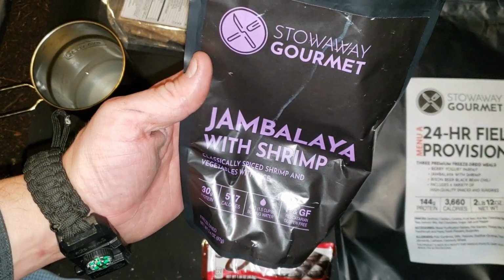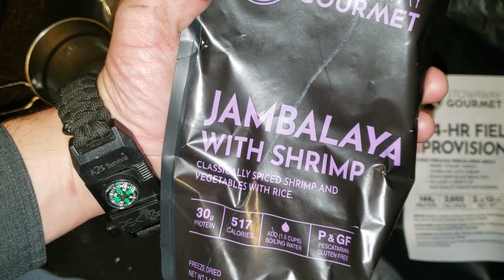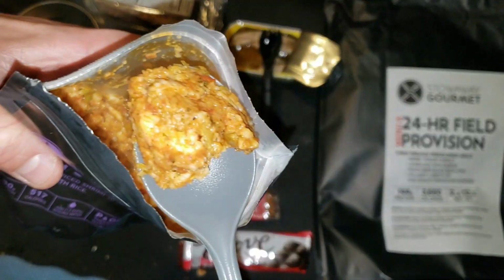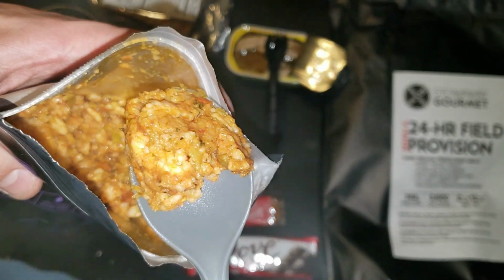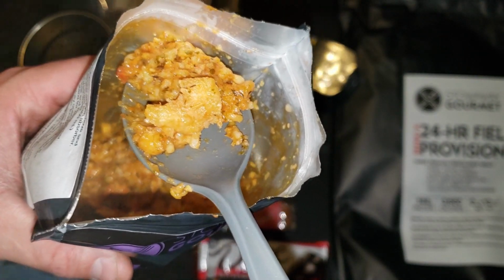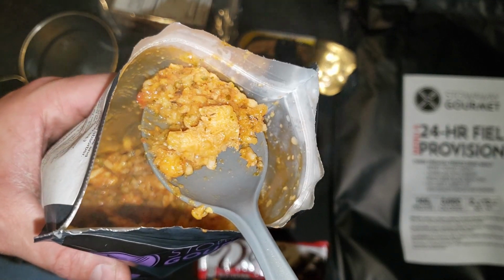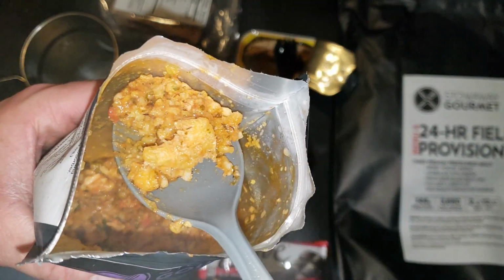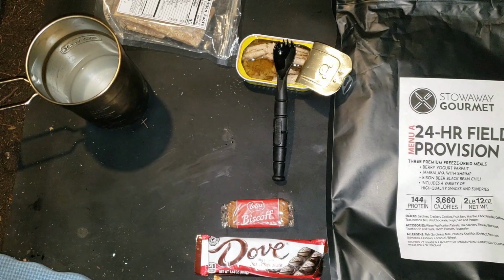All right, time to try the jambalaya with shrimp. So we got classically spiced shrimp and vegetables and rice. Seems pretty simple. Don't see any shrimp in there. Maybe it's just chopped up, but let's give it a bite. There actually is shrimp in here. It is kind of chewy, and it didn't reconstitute as well as I think it should, but still a really good spice. It's got a little bit of heat to it. The rice takes a lot away from the flavor, but overall still a really nice dish. And I like having shrimp in jambalaya.